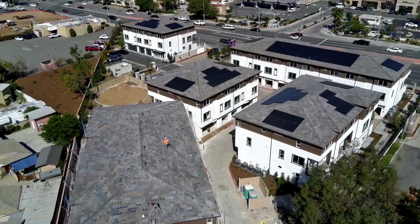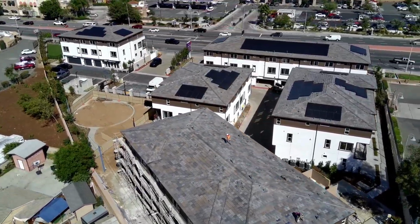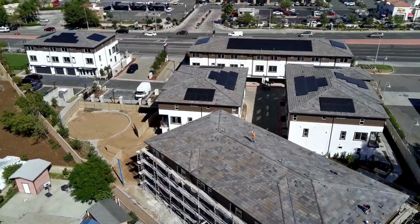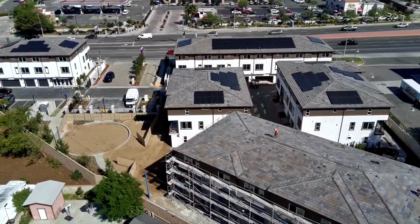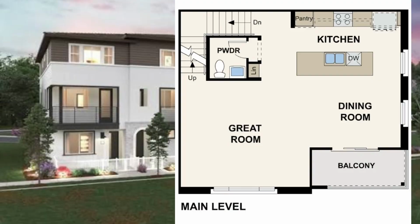Okay, so again, this was plan 3. This is a 3-bed, 3-bath, and this is starting at $550. This is the most affordable one here. There are 2 other models that we weren't able to get into. Okay, so there's 2 other ones. There was plan 1, which is also a 3-bedroom, 3-bath. That one's starting at $562,000. It's a little more than the one we just went through.